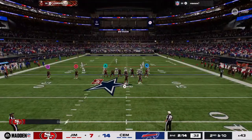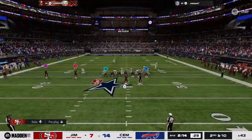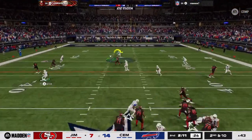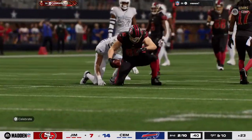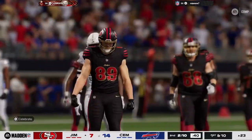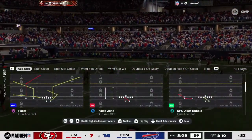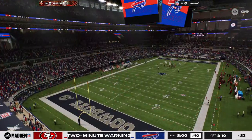The incompletion, they come up on 2nd and 10. Let's go. They'll throw it. Finds a seam down the middle. He has it to the 23-yard line as he's brought down. It's a gain of 21 yards to pick up that first down. First and 10 at the 23-yard line.